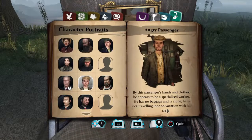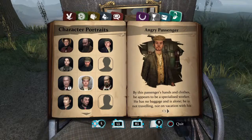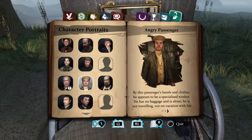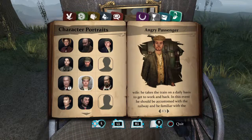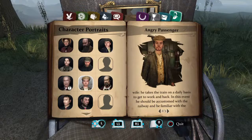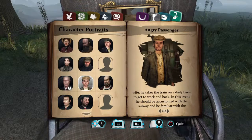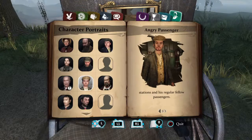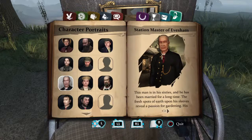Angry passenger. By this passenger's hands and clothes, he appears to be a specialized worker. He has no baggage and is alone. He is not traveling nor on vacation with his wife. He takes the train on a daily basis to get to work and back. In this event, he should be accustomed with the railway and be familiar with the station and his regular fellow passengers. There's two people to meet, I guess.